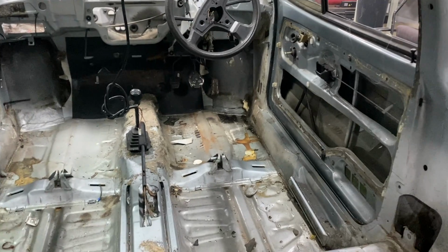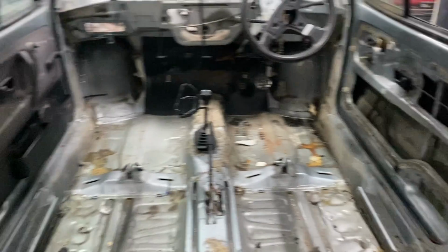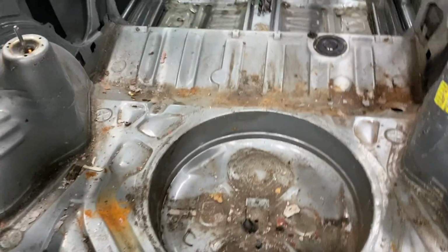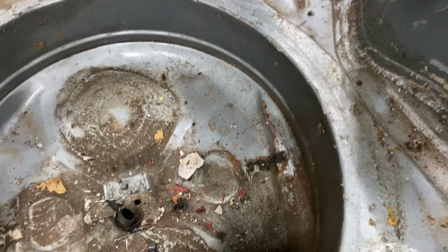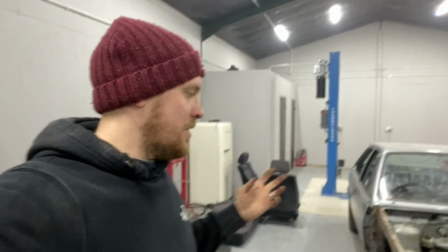We've been poking and prodding down in the corner underneath, like the end of the sill with the front wheel arch on both sides, and it seems pretty solid. Boot seems okay. Spare wheel well has had a knock, but not the end of the world. A little bit of rust on the opening there, a little bit there. But all in all, with the history of the projects we've had on the channel, it doesn't seem too bad, and hopefully it won't take a huge amount of welding to get it solid again.